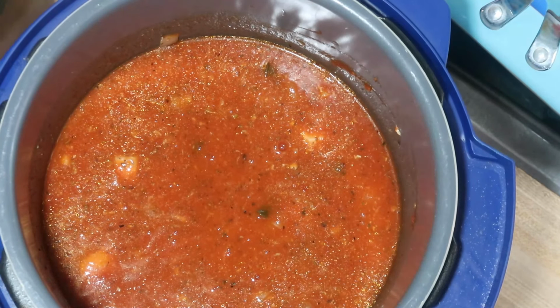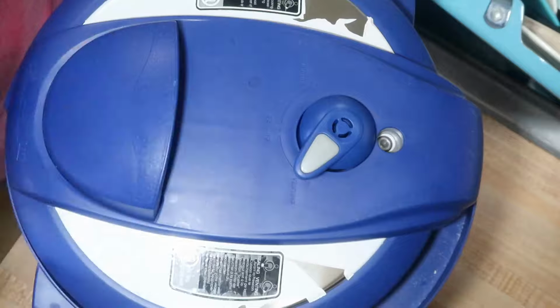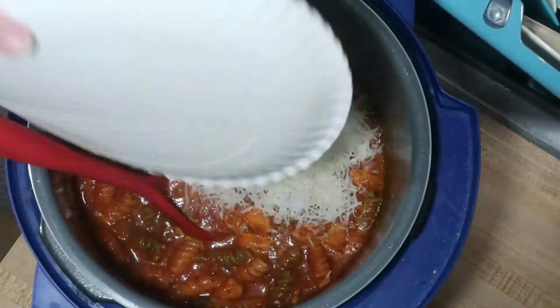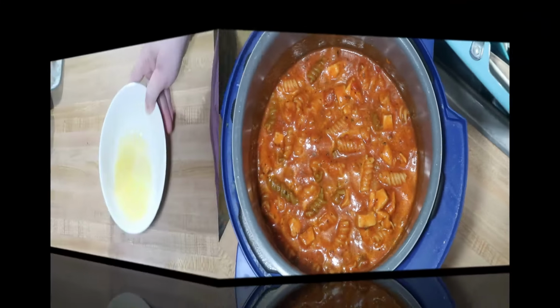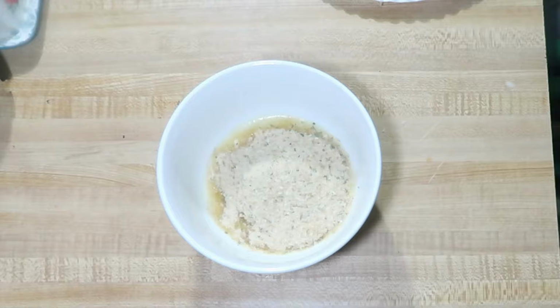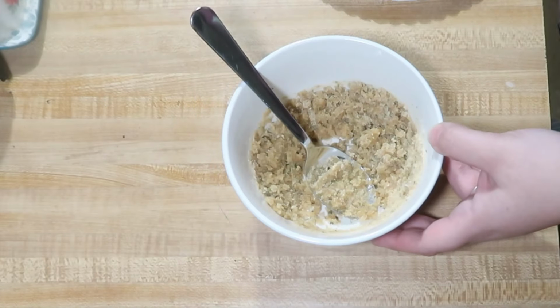And then you're gonna put the lid on this and set the pressure cooker to pressure cook on high for 10 minutes. And then once it's done cooking, you want to do a quick release, and then you can stir everything together and stir in some grated Parmesan cheese. In a separate bowl, while my pasta was cooking, I mixed together a little breadcrumb mixture to go on the top. And I think this is the only thing that I would really change about the recipe.